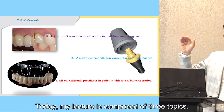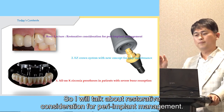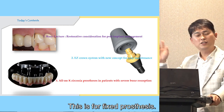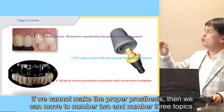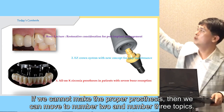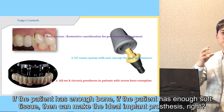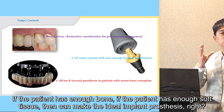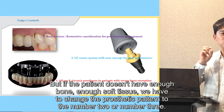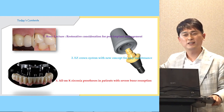Today my lecture is composed of 3 topics. The first is the basic lecture, where I will talk about restorative considerations for peri-implant management. This is for fixed prostheses. If we cannot make the proper prosthesis, we can move to topic number 2 and number 3. If the patient has enough bone and enough soft tissue, we can make the ideal implant prosthesis, right? But if the patient doesn't have enough bone or soft tissue, we have to change the prosthetic pattern to number 2 or number 3. Okay.